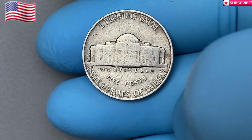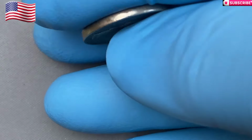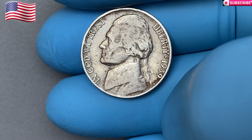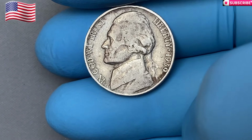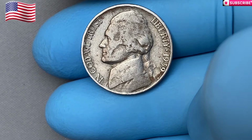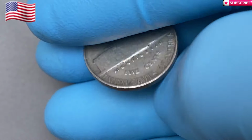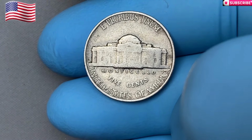What makes a 1939 Jefferson Nickel valuable? Several factors play a role, but the biggest one is rarity. The 1939 nickel was minted in 3 locations: Philadelphia, Denver, and San Francisco. While the standard versions are common, certain variations from this year are anything but. Some of the most sought-after varieties include the 1939D reverse of 1940 and the elusive 1939 doubled Monticello, where the lettering on the reverse appears double due to a striking error at the mint.